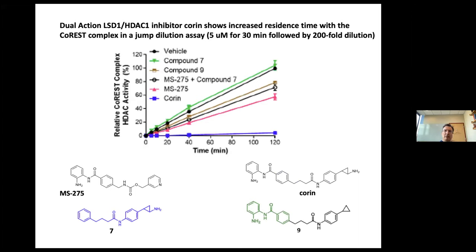And one of the things that we can do with these purified complexes is careful enzymological analysis. And that led to the interesting discovery that the dual inhibitor, corin, as we call it, was not really more potent in short-term assays than individual compounds as a deacetylase inhibitor, but it was comparable. But for so-called jump dilution assays, which allow you to get a sense of residence time, corin still stuck to the enzyme complex CoREST, but not other complexes.